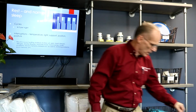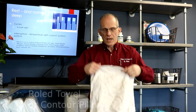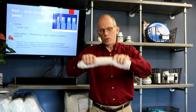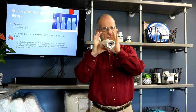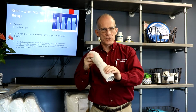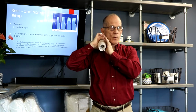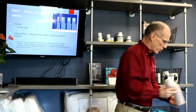So option two is to take a towel. You can use your favorite pillow, grab a towel, and roll it up like a log. You may go bigger than that. You probably have to use a bath towel because you want to go a little bit bigger. But you can experiment with the size of that. Once you get it rolled up, you put it in the pillowcase along the edge to hold it in place, and then the towel is here, and your favorite pillow is here. Again, you can experiment to find out the size and density that works for you. So that's option two, and that does work pretty well.